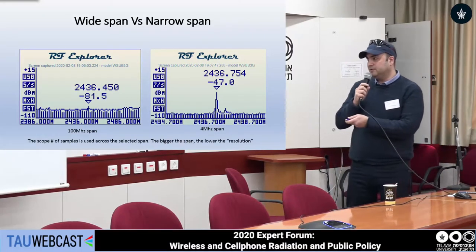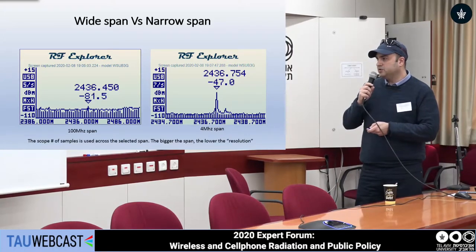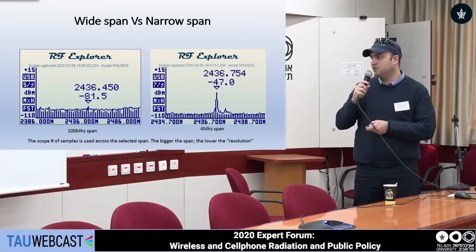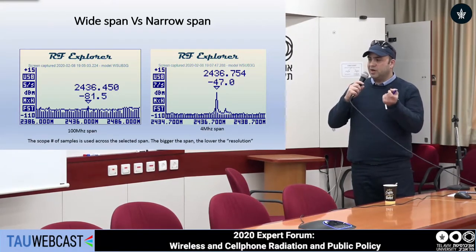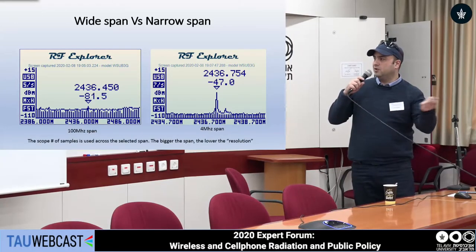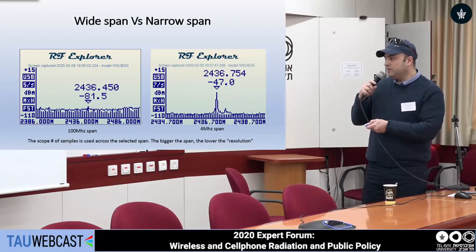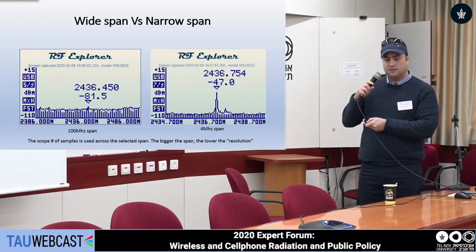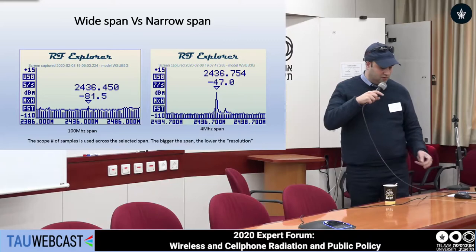Now, this is something I did with my own equipment, a home use spectrum analyzer. And this is when I use a 100 megahertz span. This is my neighbor's Wi-Fi: absolutely nothing, or close to nothing. The signal is in dBm. In dBm, when it's minus 81, it's lower than minus 47. And this is when I open just 4 megahertz. Here's the signal. The signal was there, but I didn't see it. Why? Because I was using the spectrum analyzer in the wrong way.